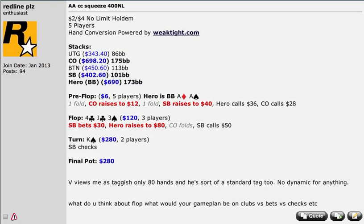The turn is the king of spades, and the small blind checks to us, and we're trying to figure out what to do. Because if we shove here, the small blind's going to pretty much have to call us with a worse hand than a pair of kings. The problem with asking this question is that not every turn is going to be the king of spades. When we're raising the flop with a bluff or a semi-bluff, this is actually a pretty good card to continue on, because it's going to be tough for our opponent to felt a hand like pocket nines.